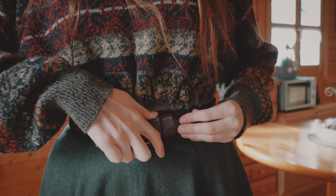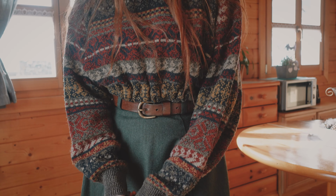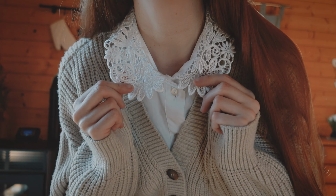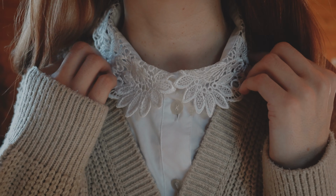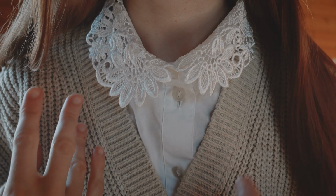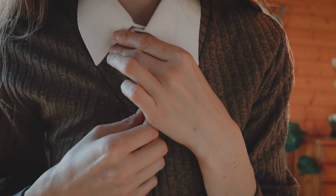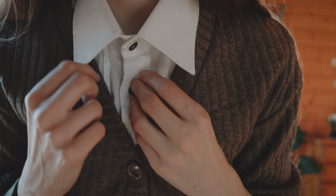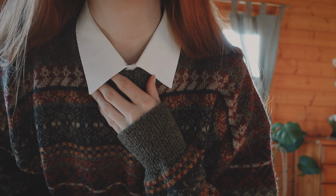Some accessories are great companions all year round, such as my trusty leather belt. A really cute accessory for winter are fake collars. We can wear them underneath our sweaters, and it makes it look as if we're wearing a blouse underneath. This is fantastic if wearing a blouse under the sweater would look too bulky. This can also add some extra warmth to sweaters with a lower neckline.